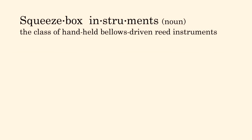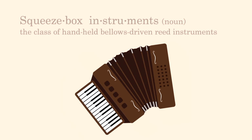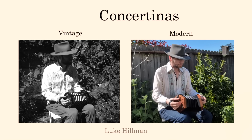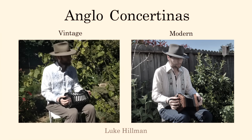Number 8. The squeezebox family of instruments are bellows-driven reed instruments in which airflow is produced by pushing and pulling with the hands. The air is directed to specific notes via keys or buttons. Accordions are the most well-known squeezebox, and they use a combination of keys and buttons. Among the smaller squeezeboxes, you'll find the English and Anglo concertinas. Modern concertinas often use mass-produced accordion reeds, but the clip I'll play uses a vintage Anglo concertina with traditional handmade concertina reeds.